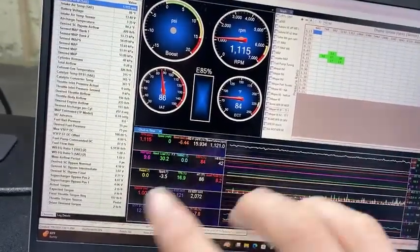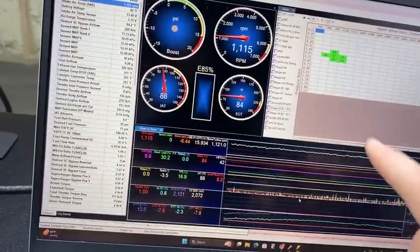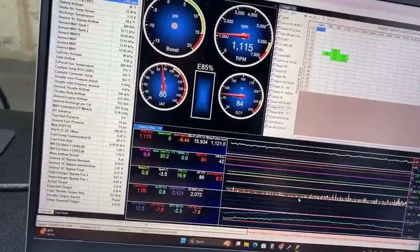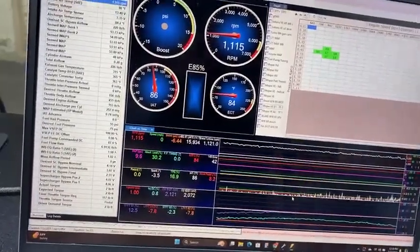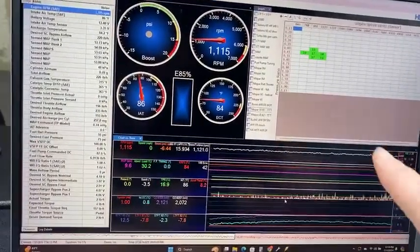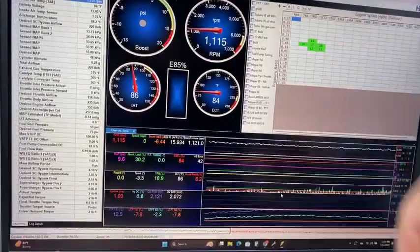So these are the field trims. This is just an idle log. This is a Hellcat swapped 300. What this is called here is a histogram. It records the number of counts, or times, these parameters were hit in the data log. This is about a 2-minute data log. So this is the average fueling that is needed in this given window, okay?